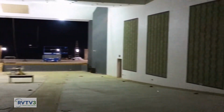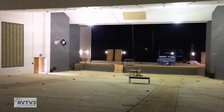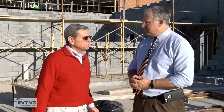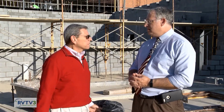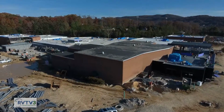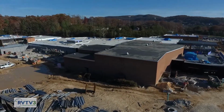Yes, it is. We were up and we were down and we didn't know what to do, and then we got a high bid, and we were just in turmoil, and it all came together. You can see not only the plans came together, but the building's coming together.